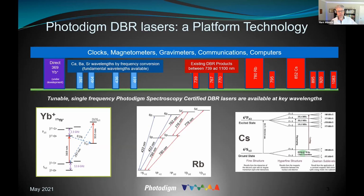Where we see the higher volumes is in the OEM applications, which we call adjacencies. And I didn't go into that discussion today, but it's the adjacent applications such as Raman spectroscopy, terahertz spectroscopy, and others that are providing more significant volumes today.